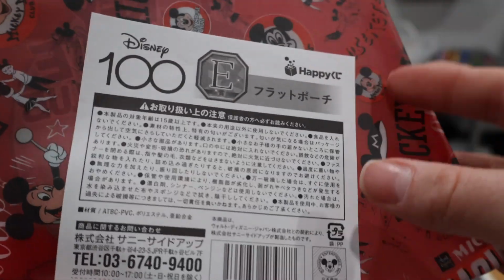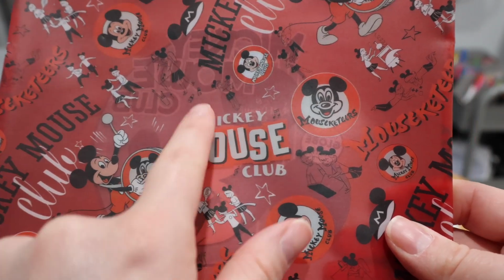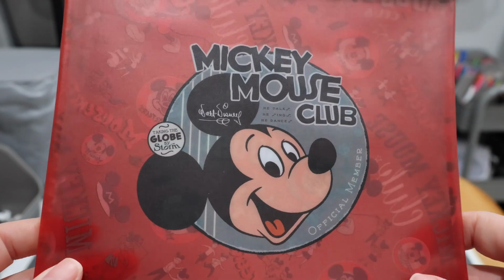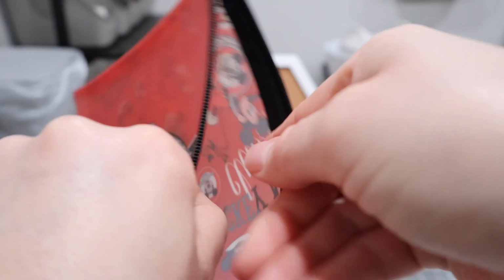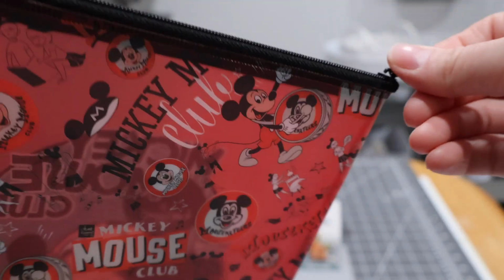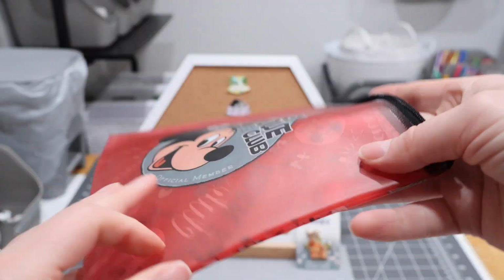So it comes with this Japanese writing filled thing, but then our product has English words, Mickey Mouse, and the club part. And Mickey Mouse's name, of course, is just Mickey Mouse, and then taking the globe by storm, all that is in English, official member. So here we have this little cute pouch. It's just a little plastic pouch. It's a nice little zipper on it. It zips very nicely. This is what it looks like on the front and the back.